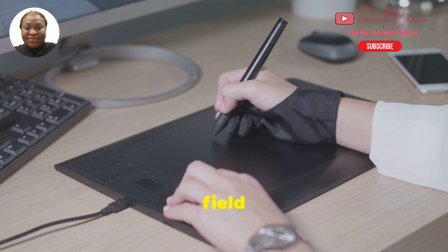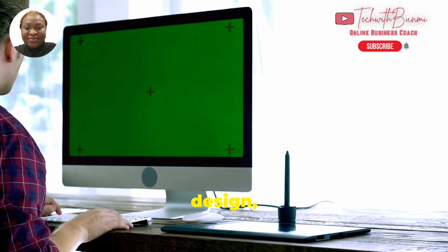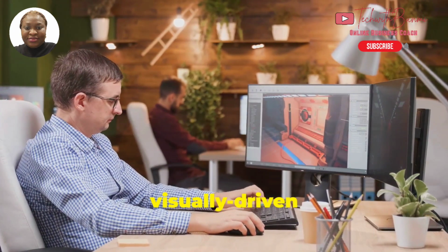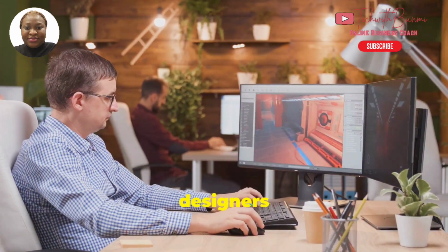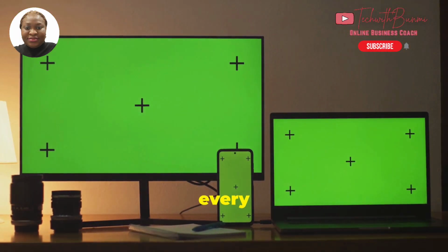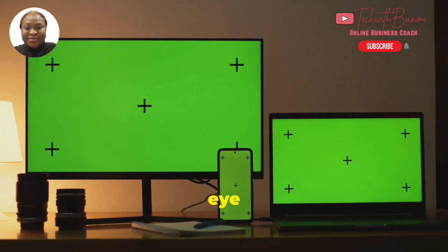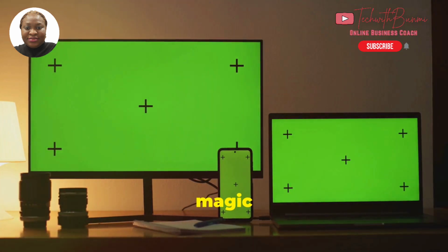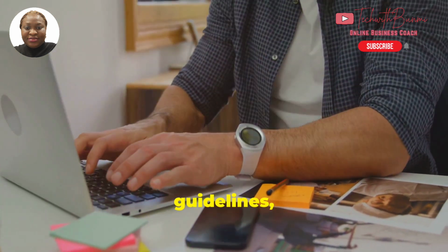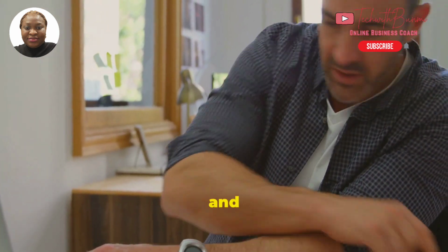Next up, we've got a field for all you visual thinkers out there. We're talking about graphic design, the art of communication through visuals. In today's visually driven world, graphic designers are in high demand. Every logo you see, every website you visit, every social media post that catches your eye, that's all thanks to the magic of graphic design. Businesses need logos, branding guidelines, marketing materials, social media graphics, the list goes on and on.